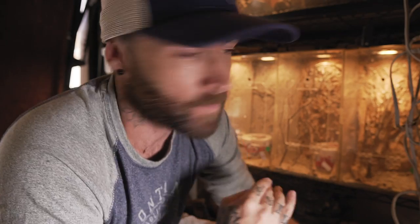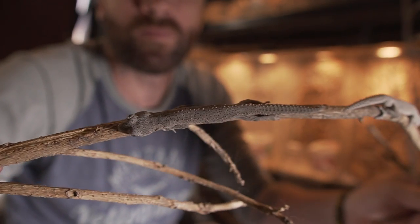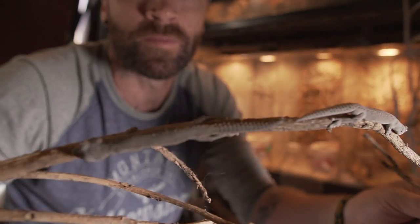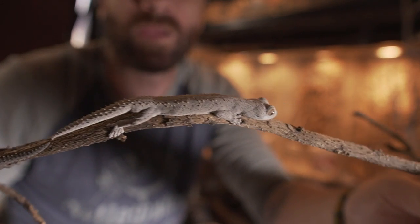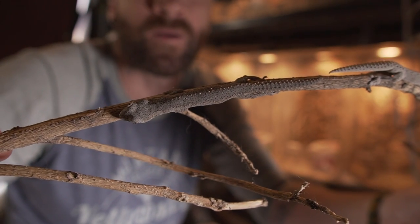So the animals I'm keeping in these cages are Strophurus spinigerus, Strophurus williamsi, and Strophurus intermedius. So let's check them out. So this is Strophurus williamsi. Little male chilling. There's his female.